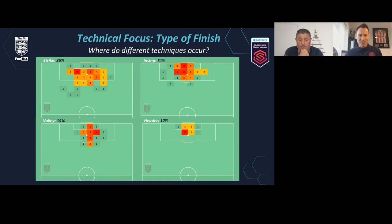And the strike in the top left-hand corner, how many goals are scored outside the box from this graphic? Not very many at all. And obviously, the closer you get to goal, the closer you get to the penalty box and get inside it, that number ramps up significantly.